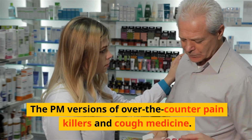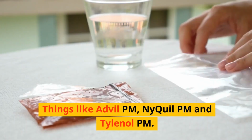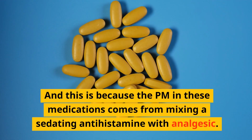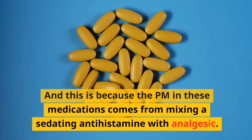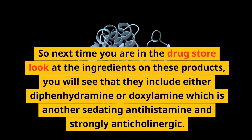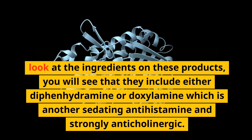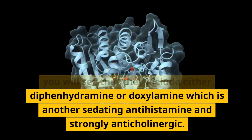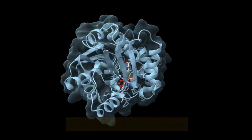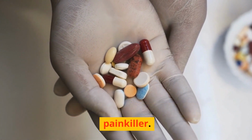Number 2 is the PM versions of over-the-counter painkillers and cough medications. These are medications like Advil PM, NyQuil PM, and Tylenol PM. And this is because the PM in these medications come from mixing a sedating antihistamine with analgesic. So, next time you are in a drugstore, look at the ingredients on these products. You will see that they include either diphenhydramine or doxylamine, which is another sedating antihistamine and strongly anticholinergic. So, if you want to manage pain, I will recommend taking the straight-up painkiller.